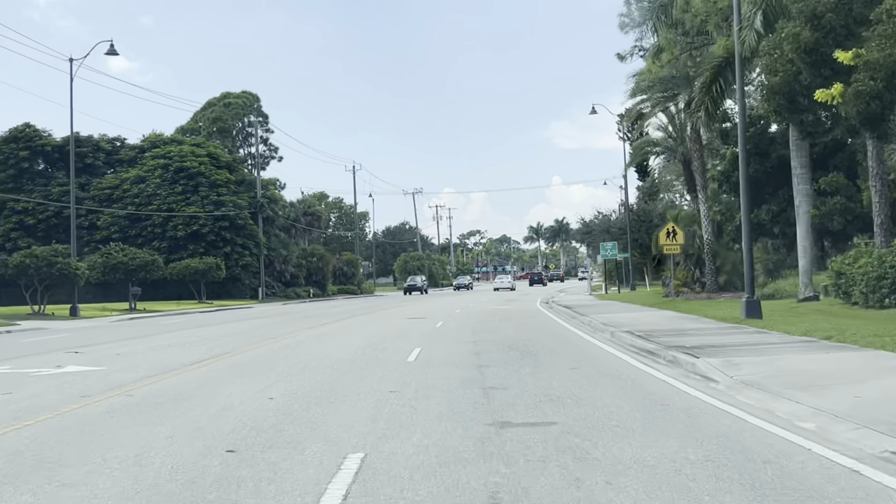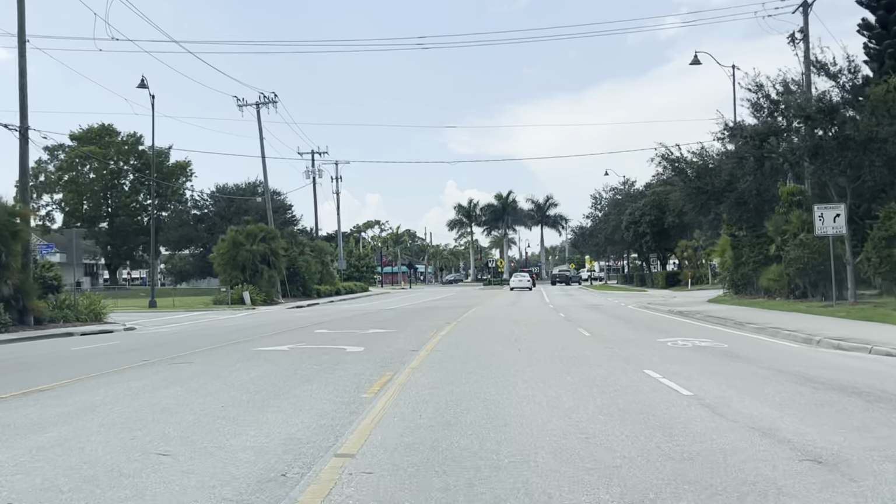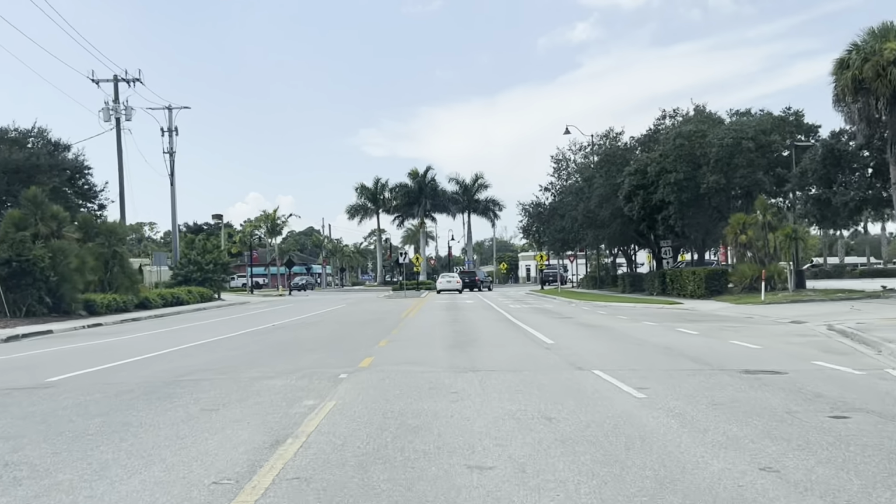But we're kind of driving parallel to the Imperial River. It's a never-ending cat and mouse game. Yup, that's life.